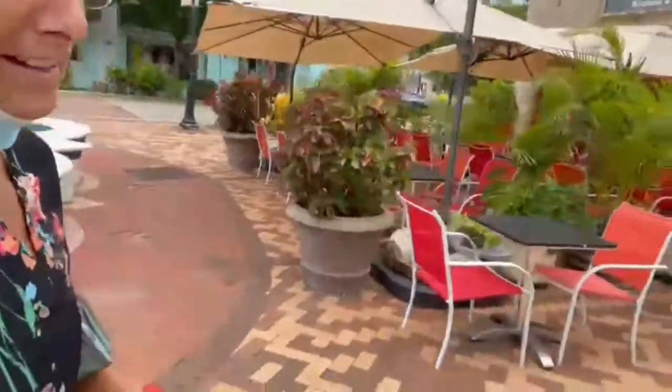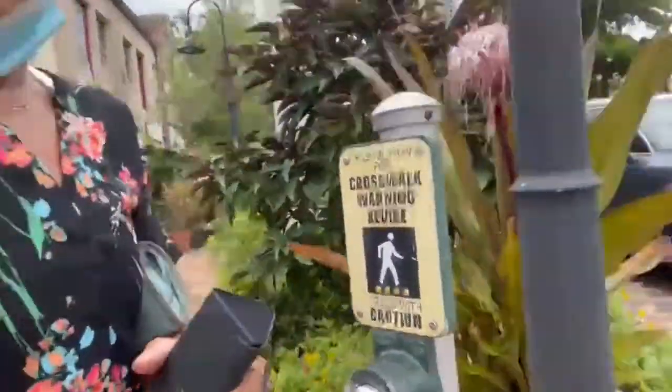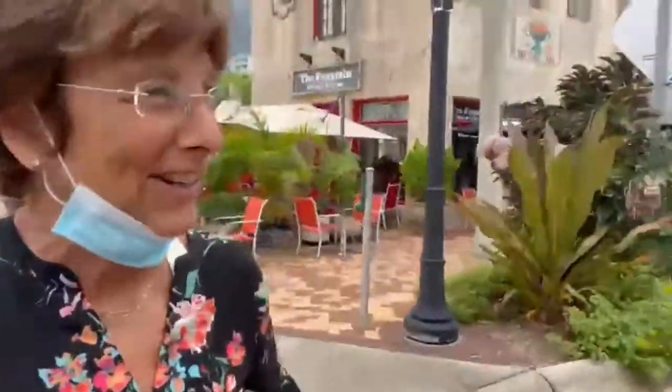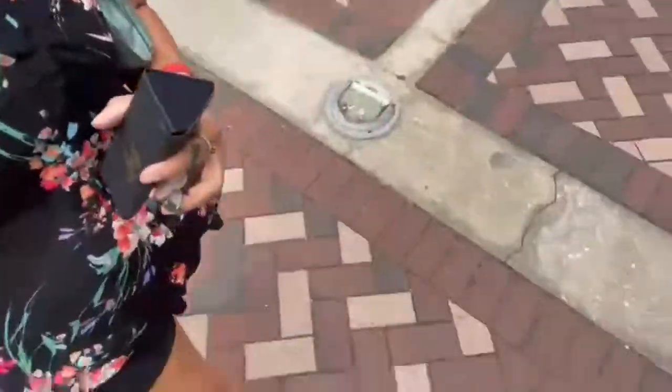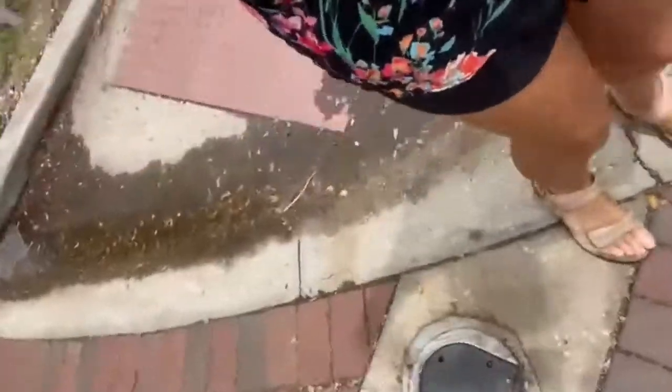Kind of cool, they just installed these within the last year. Crosswalk warning devices. So if you're concerned about your safety, it's going to stop, and everybody is supposed to stop here. And we got some that way, yes. So the crosswalk blinks. I think you can see that. And we've gone across it. That's just so we don't get run over by these speeding motorists. But yeah, you can see that behind me. It doesn't stay on very long, but long enough for you to get across the street.